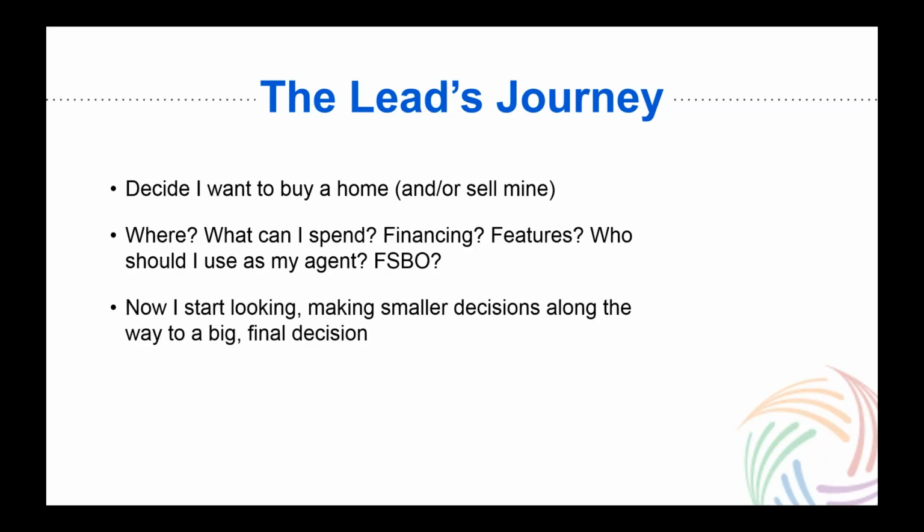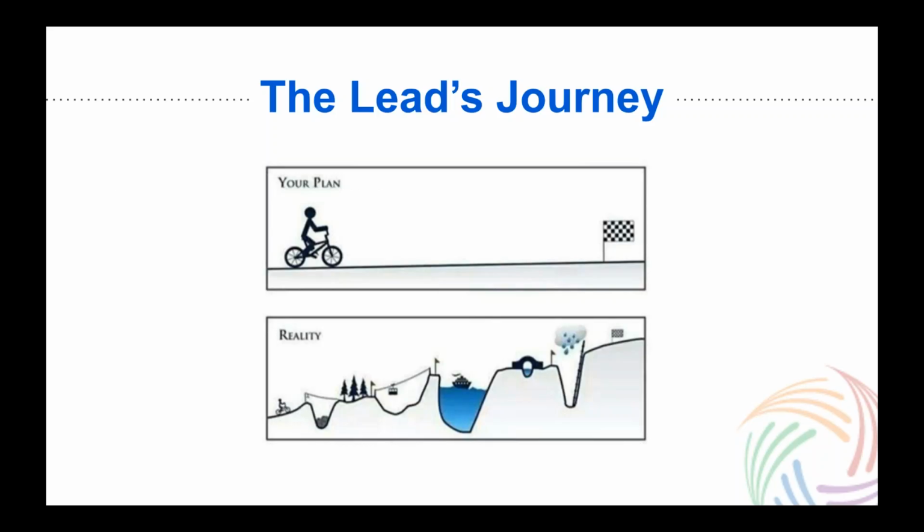All these decisions that we've got to make, and finally I start looking, and I make these smaller decisions along the way. Maybe I decide, well, yeah, we do need 4 bedrooms. Small decisions like that to work my way up to this final decision of picking, first of all, who I want to work with as an agent, and then picking the home that I actually want to buy. I'm going to assume that you all know what this picture feels like right here.